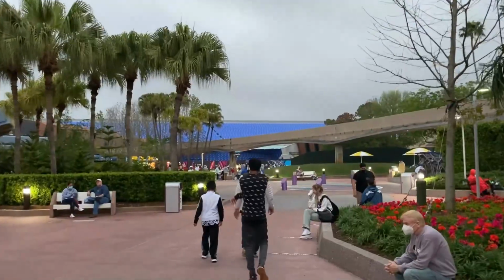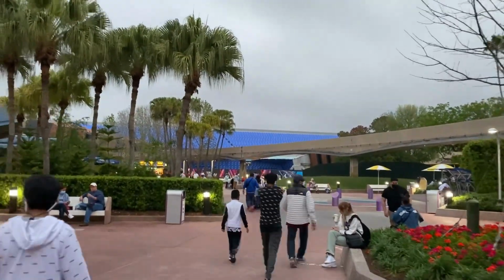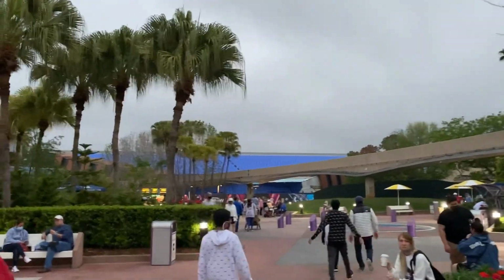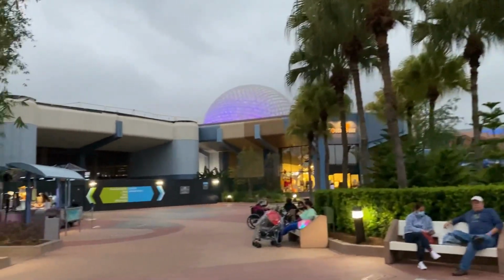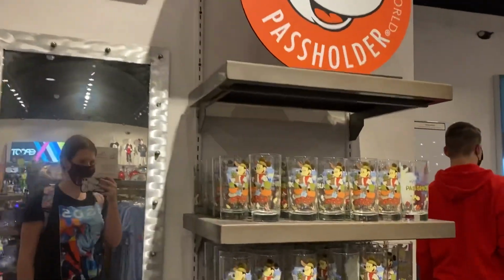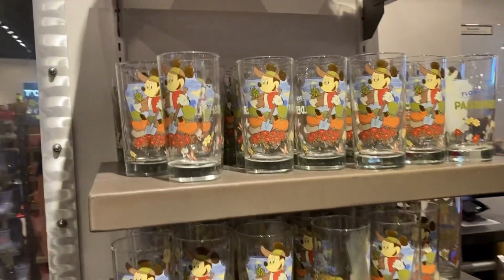Guardians of the Galaxy is completely blue now. Wow. They go to the mosque here. So I was coming here. Got some more.